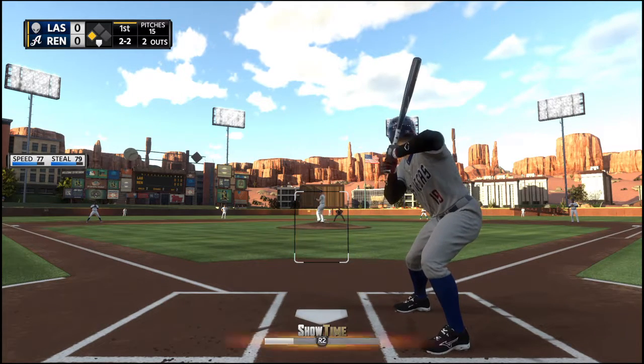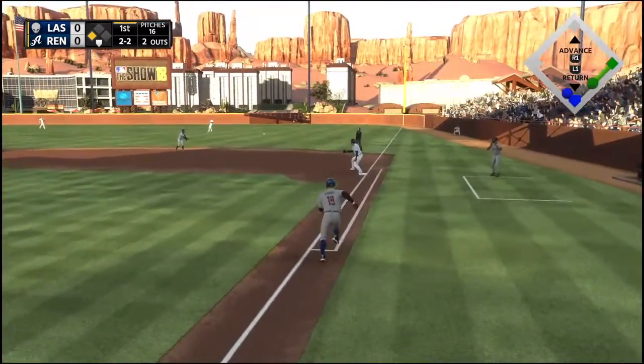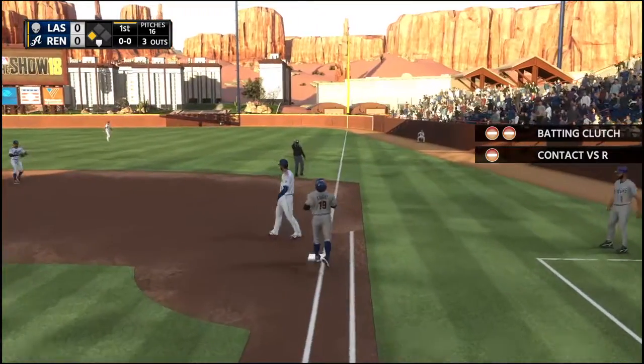Hey, let's go, big fella. Ready on 2 balls and 2 strikes. Here it comes. Hard hit ball to second. Vargas over to his left. He'll whip this one to first in time, and that ends the inning.